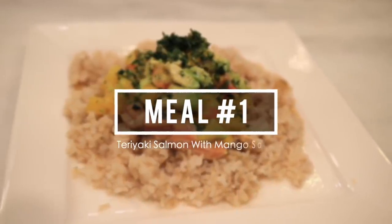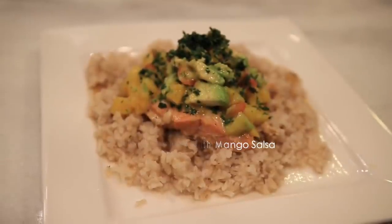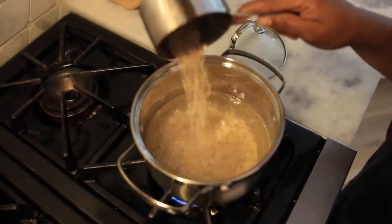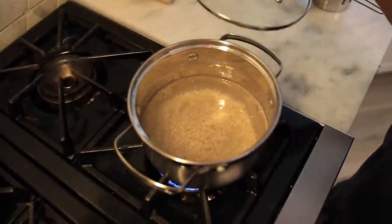So the first dish I'm gonna be making is teriyaki salmon with mango salsa, and this meal is really quick. The thing that takes the longest with this meal is your brown rice, so you wanna make sure that you put it on first.